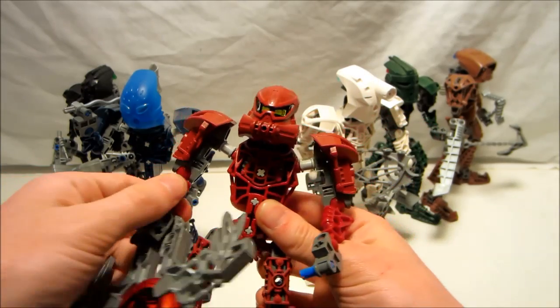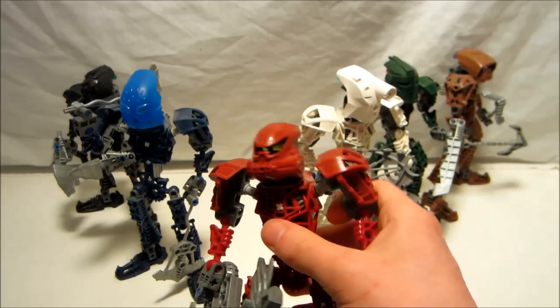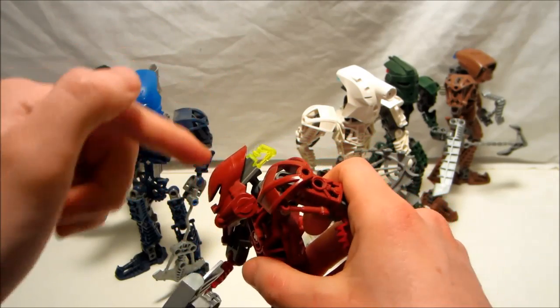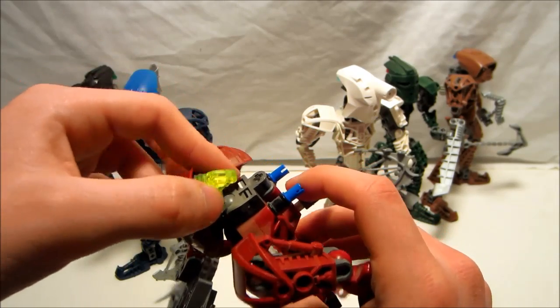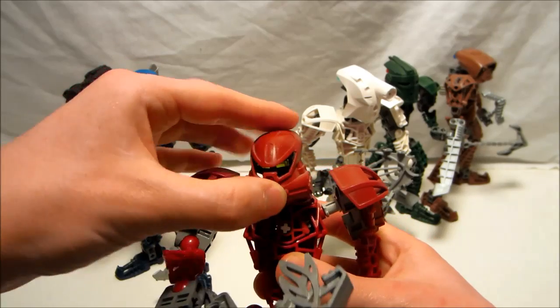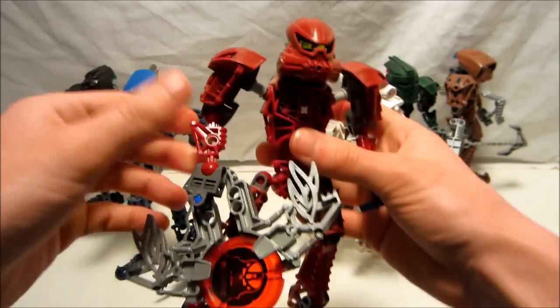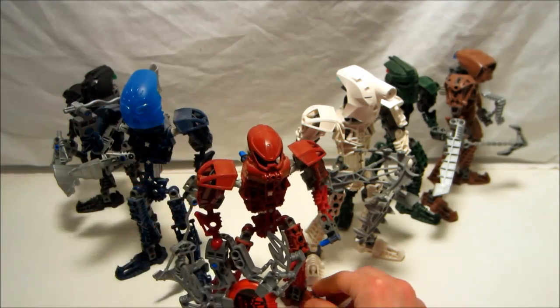The Toa Metru introduced elbows, so we have even more mobility. Not only that, but they gave us posable necks. The new headpiece has a ball joint on it, so that way it connects into a standard hand socket, and bam! You can look around, you can look up, you can look down, side to side. That's fantastic, and it was a big deal. These guys were cool.